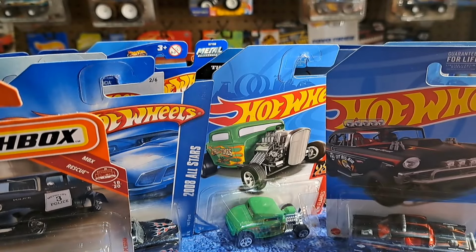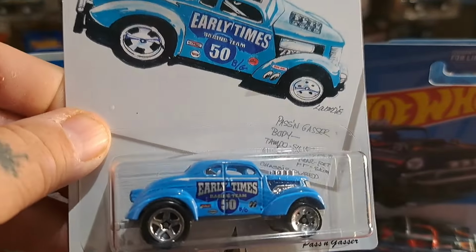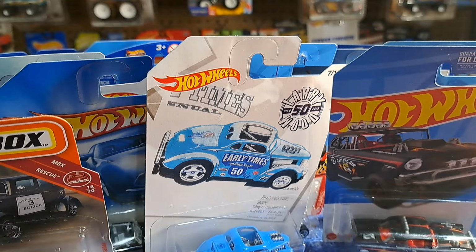And then we got a few of these. These went in a set. Larry Wood collection with a Passing Gasser. The Early Times on this one too, it says. Love that one right there. That one's nice. That was number 7 out of 10. I didn't pay attention to if he had them all or not.